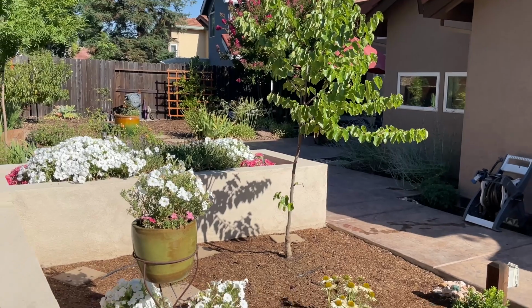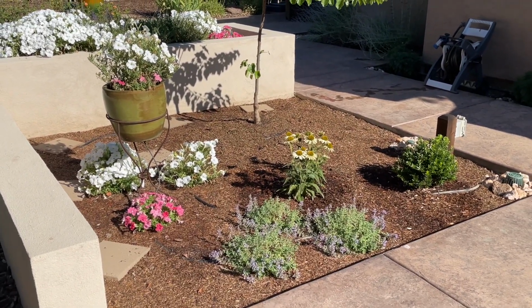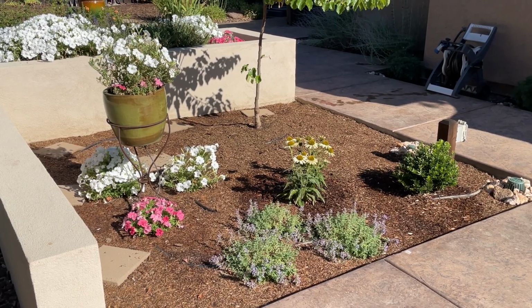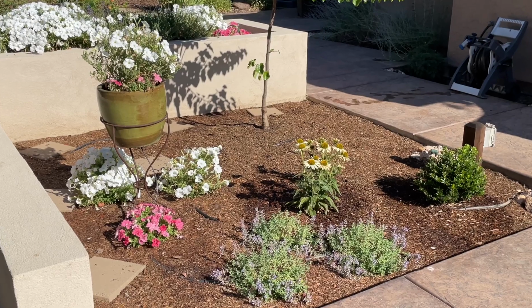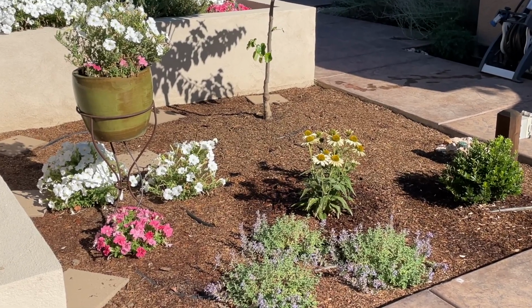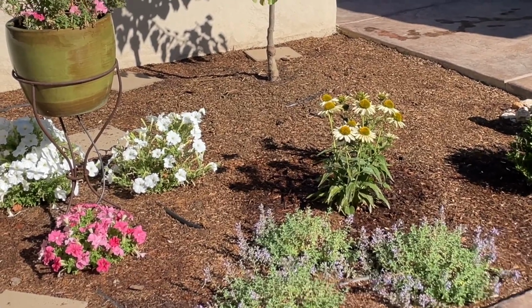All right, so here, the new square. This is the whole new area that we did this year. We did try this new mulch, which I do love, but it discolors. It gets a weird color when it's wet. So even when it's dry, it looks funky. There's weird pooling looks.